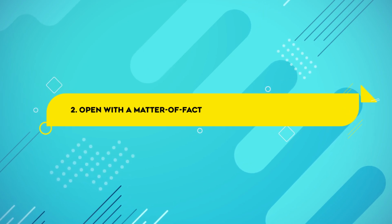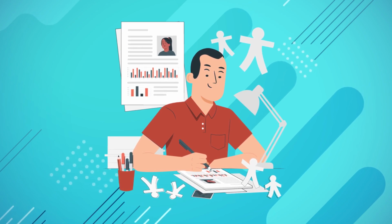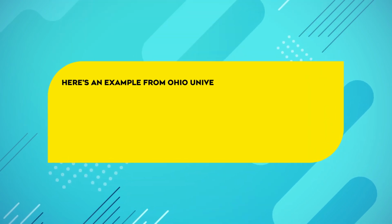Number 2, another way to start your essay is to open with a matter-of-fact but interesting statement. This is effective in helping your audience jump into your shoes and understand how a certain experience affected you. Here's an example from Ohio University.